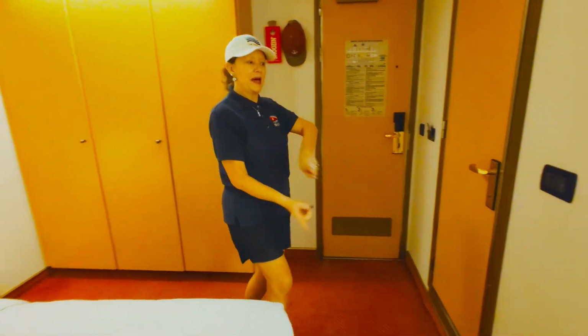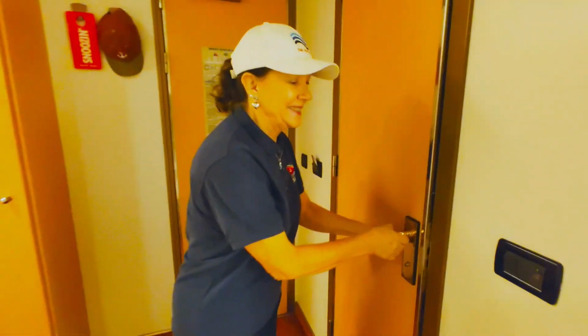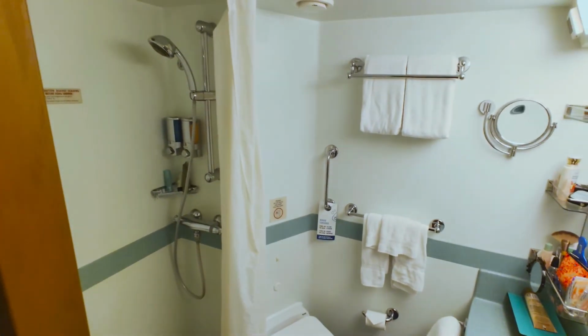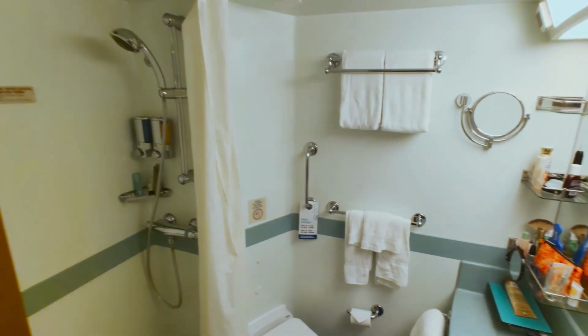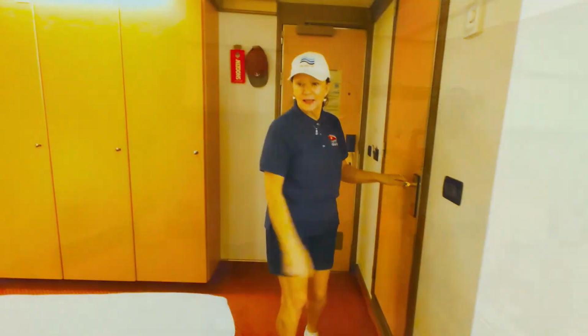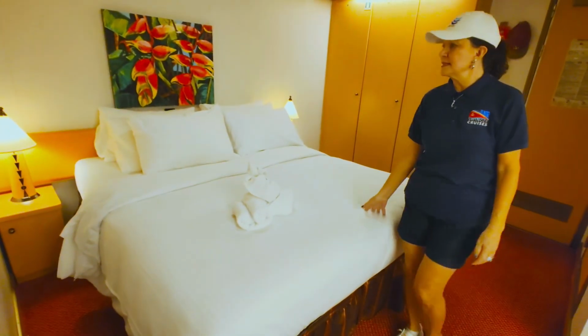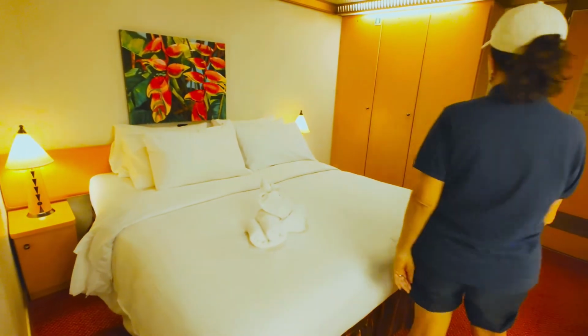Now, would you like to see the bathroom? It's right here. The only thing you might want to bring is some conditioner for your hair, but you have shampoo and body wash. Then, the bed is great. It's king size. So this room feels very spacious.